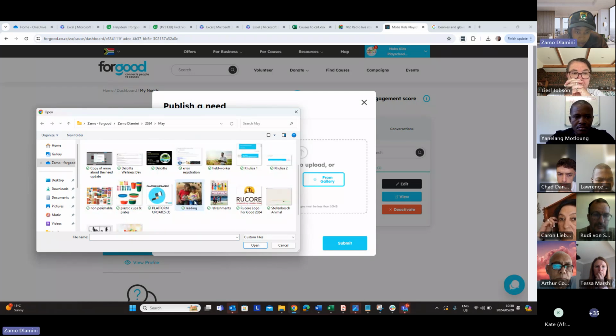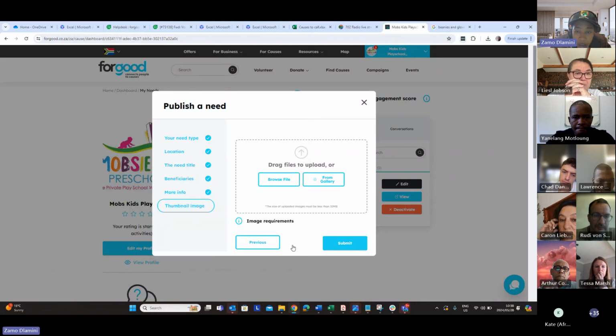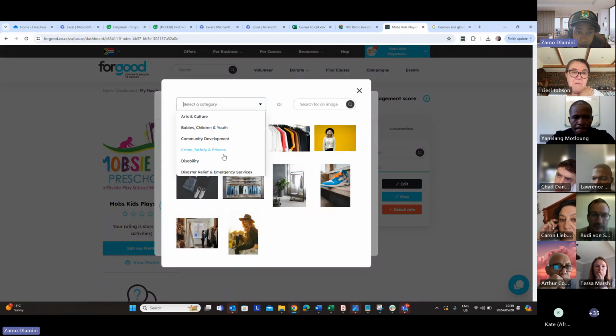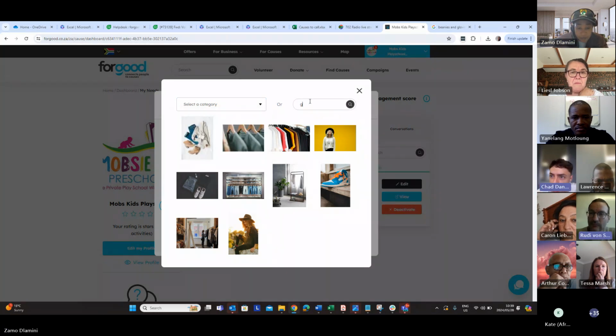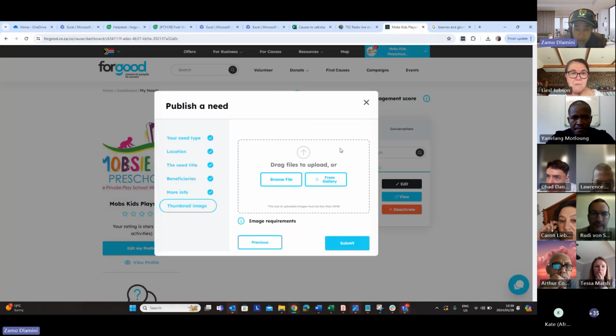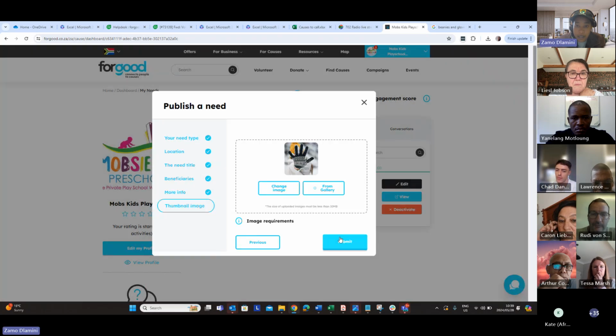Gloves. I thought I saved gloves. Okay, I don't have an image of gloves. I'll find any random image from our gallery and then I'll just update it later. Just say clothing. You should be able to type in the. Let me see. There we go. Let me get these ones. Thank you, Chatter. Cool. There we go. We've got some gloves. Then you can submit that need.